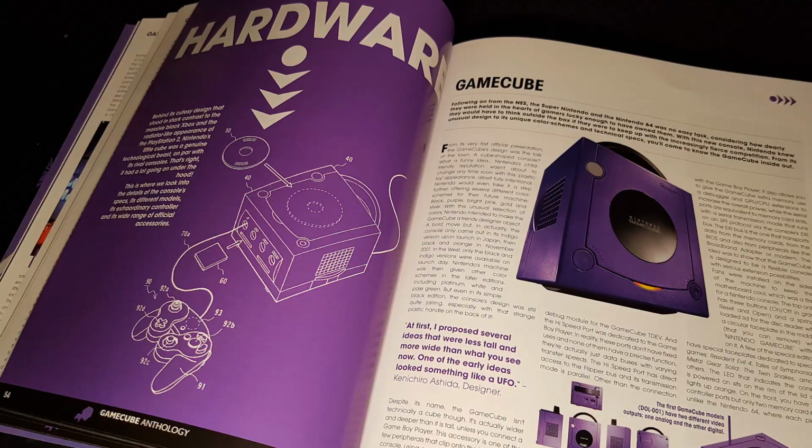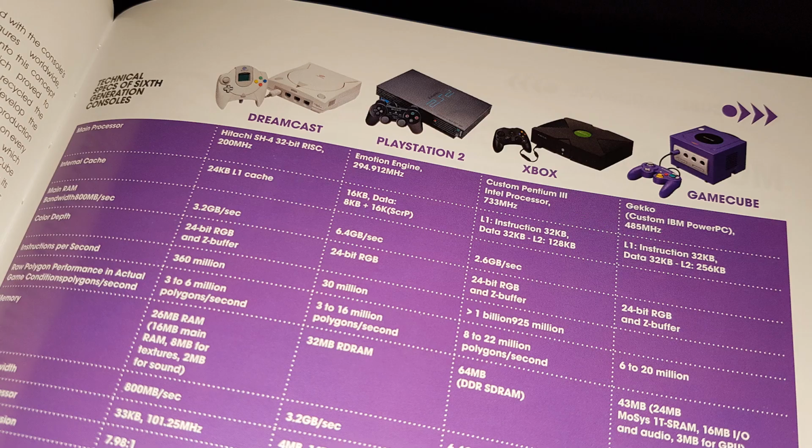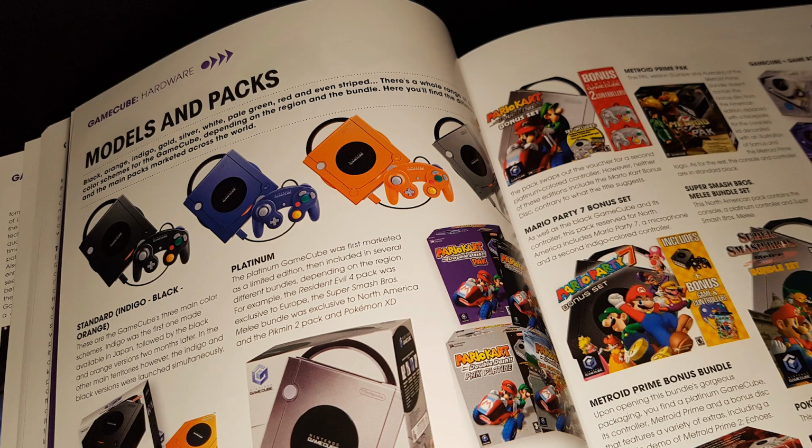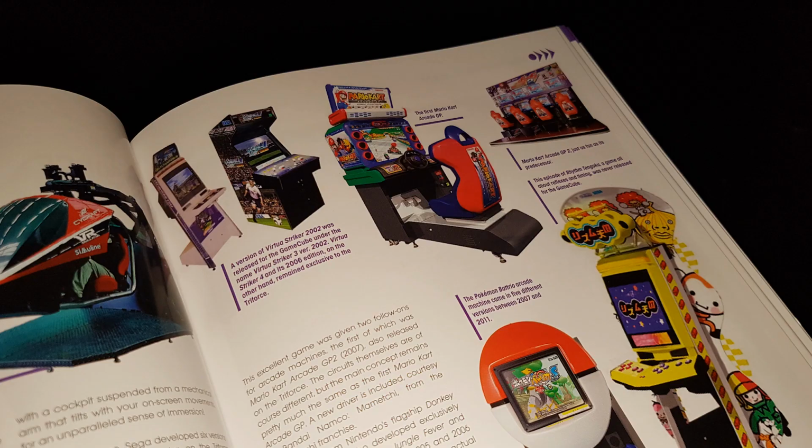Speaking of hardware, anything pertaining to the GameCube is all here in the 30-page hardware section. There's a look at the actual chips involved, and a tech spec comparison with the other 6th generation consoles, including the Sega Dreamcast, Sony PlayStation 2, and Microsoft Xbox. Collectors of console variations will appreciate the catalog of color variants and special bundles. The Panasonic Q, a GameCube variation for the Japanese market that could play DVDs, earns a page here.